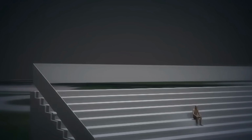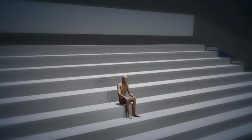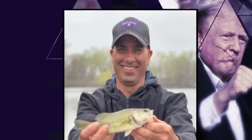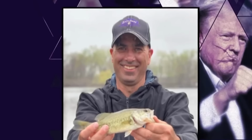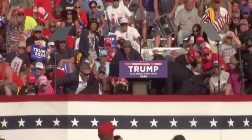There was Corey Compatore, the 50-year-old chief of volunteer firefighters, who died while trying to protect his family during the assassination attempt, jumping on them to shield them from the bullets. Two other people were injured.